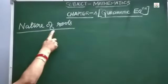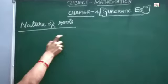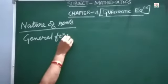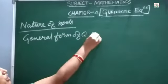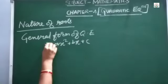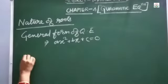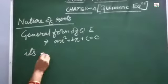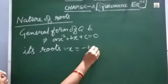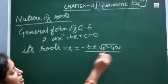The topic we will take is nature of roots. Before going to exercise 4.4, we will cover nature of roots. Before this, we know the general form of a quadratic equation is ax square plus bx plus c equals 0. And the roots of this quadratic equation are x equals minus b plus minus square root of b square minus 4ac upon 2a.